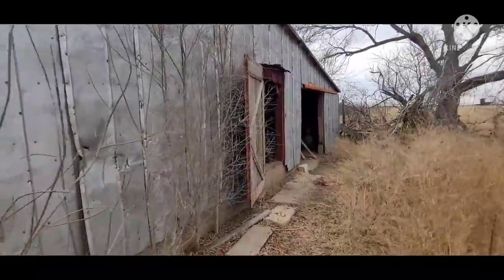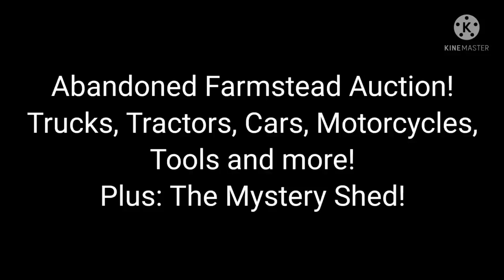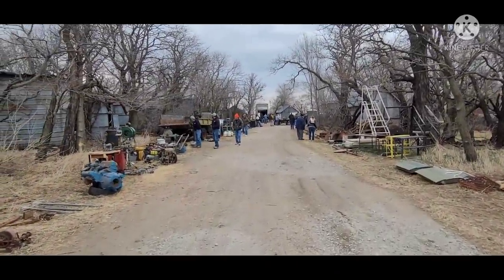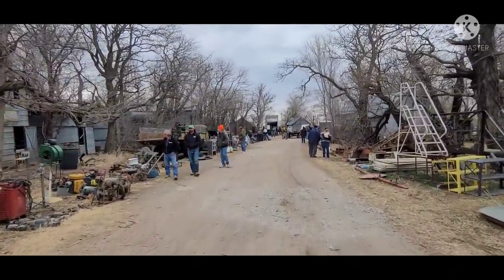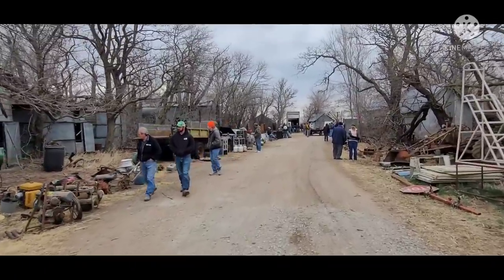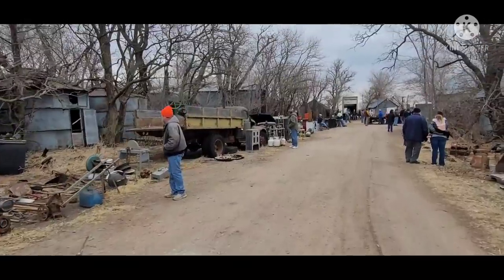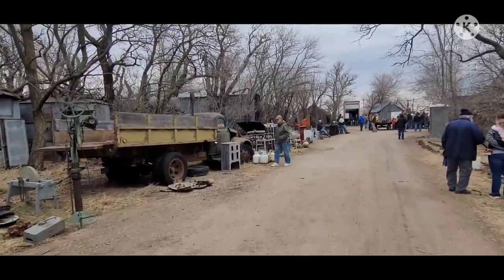It's the mystery shed. This thing's gonna be somebody's treasure hunt. Out here in western Kansas today, big farm auction. Guy just retired. Quit when he quit, they said. And everything pretty much just got laid where it fell.